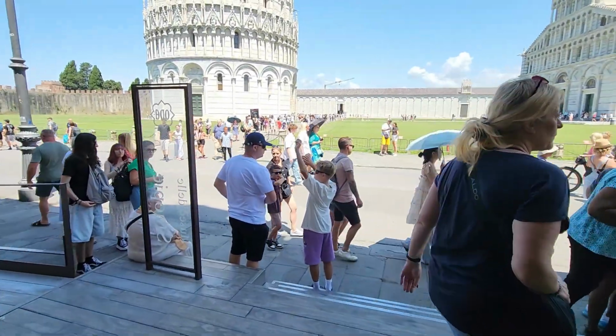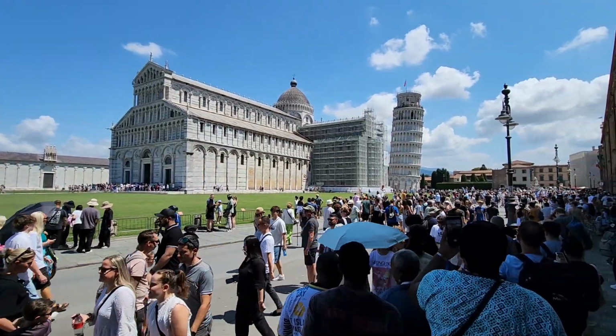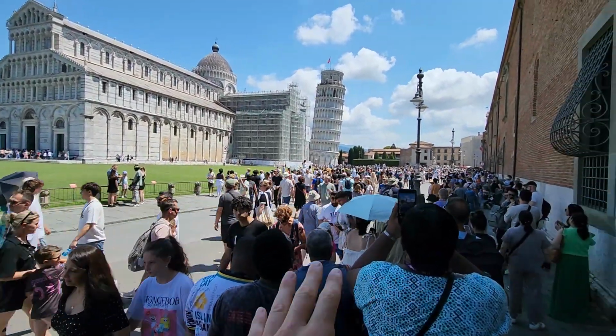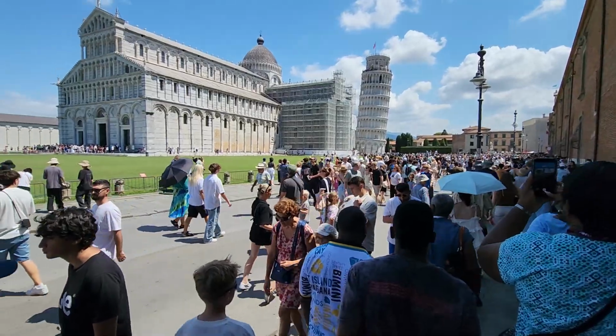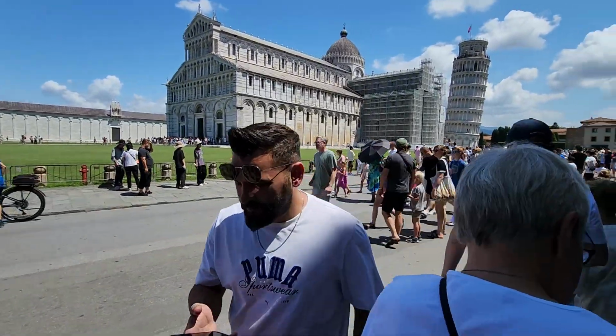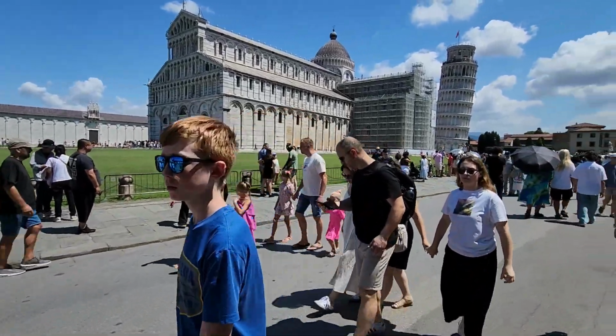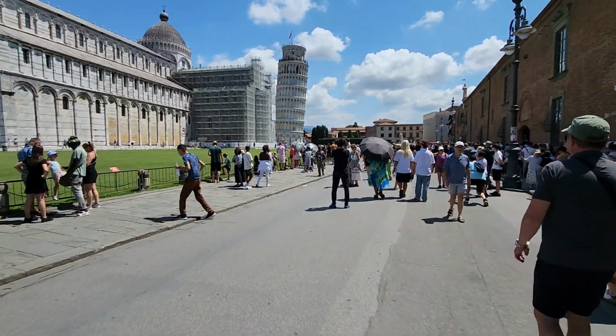So those are the prices if you want to go inside the tower. But by default, you can just sort of go outside, which is what most people seem to do. But you can see how busy it is here. Right now it's a Monday, so it's not actually too bad. But on a Saturday, it can get pretty crazy. So let's have a little look around. See what it's really like.